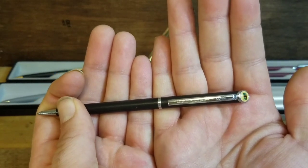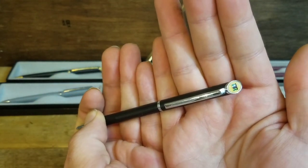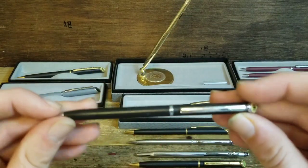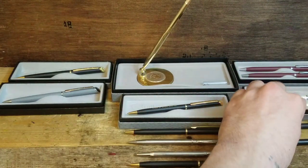Here we have another beautiful looking Quill pen. And my camera just doesn't want to focus well for me tonight. I think a lot of times when I shoot videos in the evening, I don't get the same natural lighting through my window. So a lot of times it's hard to get my camera to focus in real crisp.